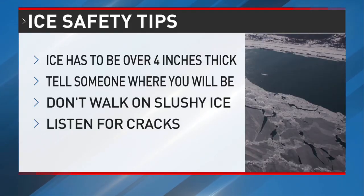Definitely, we want to thank them. And here are a few more ice safety reminders. When you're out on the ice, check to make sure the ice is thicker than 4 inches to support your weight. Tell someone where you are and what time you should get back. Also, don't walk on soft, slushy ice. Finally, if the ice makes a cracking sound, it could be a warning the ice is not safe. Remember, officials say no ice is safe ice. Be careful.